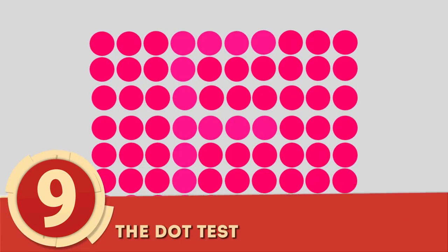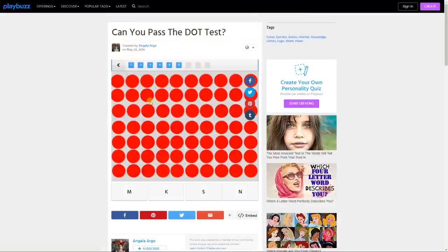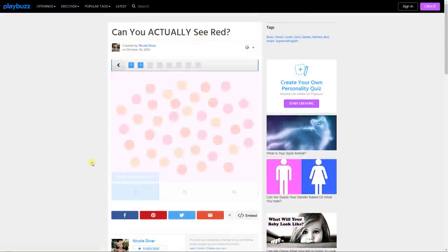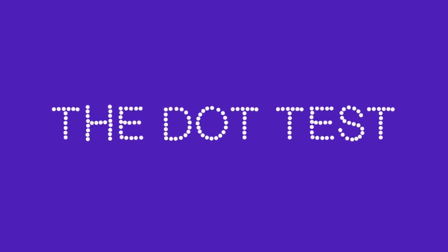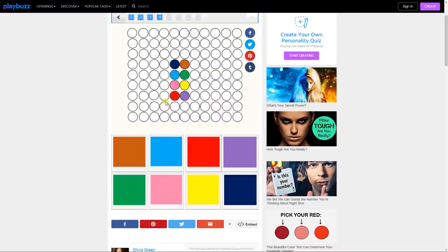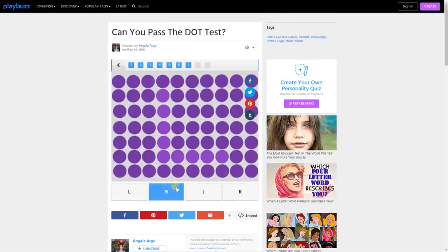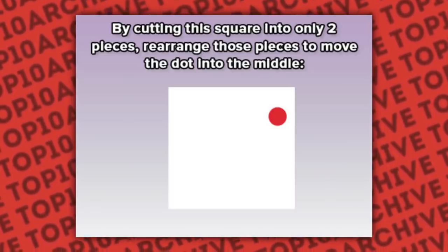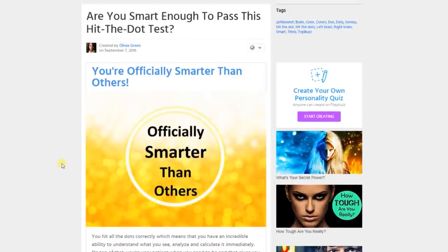Number 9, the dot test. PlayBuzz's series of dot tests may be a little unfair to people affected by color blindness, but it's an otherwise unique means of determining one's ability to think critically and analyze an image thoroughly. Just as the name implies, each test, which are posted by PlayBuzz users, utilizes dots in a variety of ways to test your visual acuteness and, in some instances, your ability to think critically. For instance, do you have any idea how to get the red dot into the middle? They may not test IQ per se, but the dot tests are fun and can still give you bragging rights.